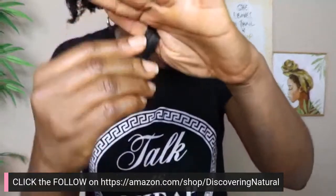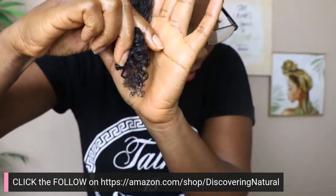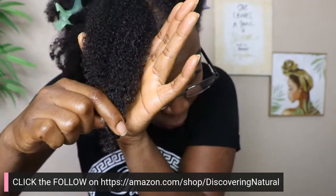Now, you notice how the ends of my hair were before. Now, look how it is now. You see? That is what I call well moisturized hair. Now, look at this other part. You see how this other part is now very frizzy? Even though there's moisture.